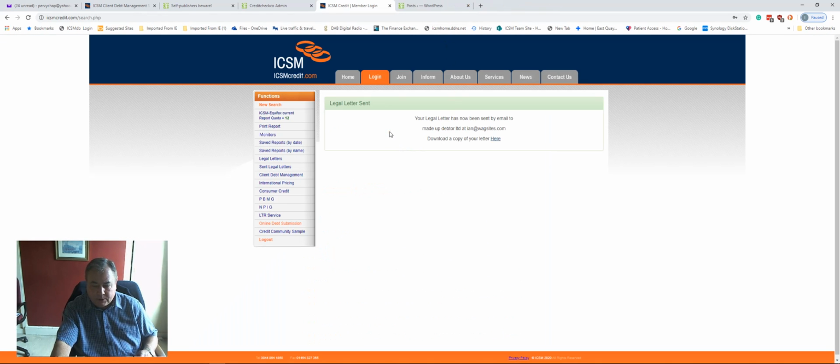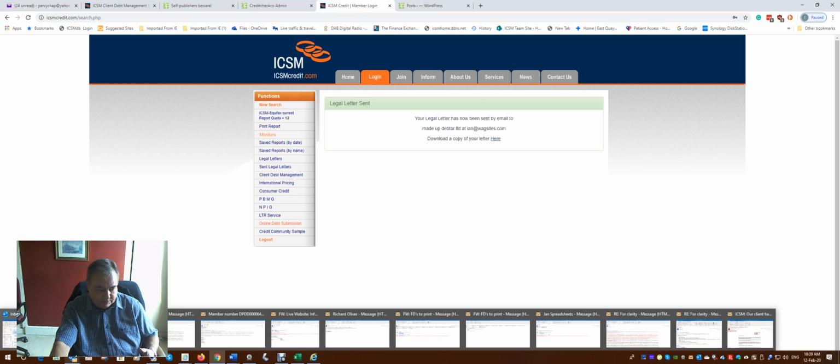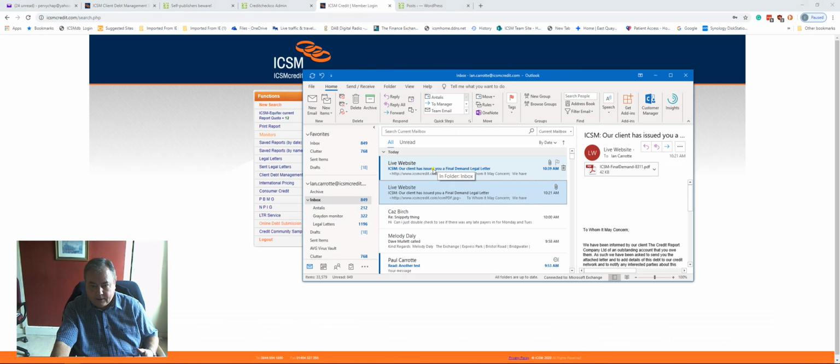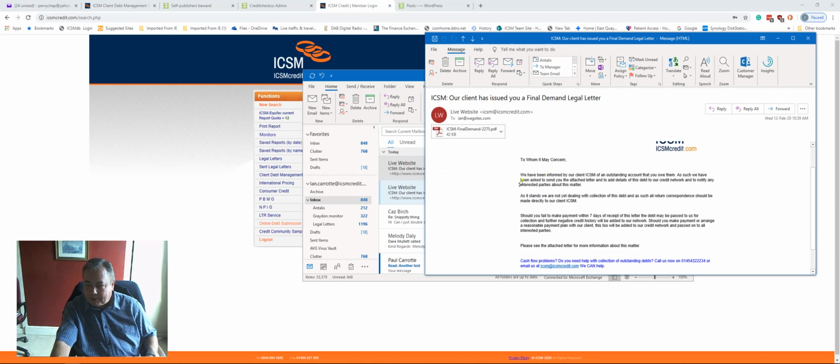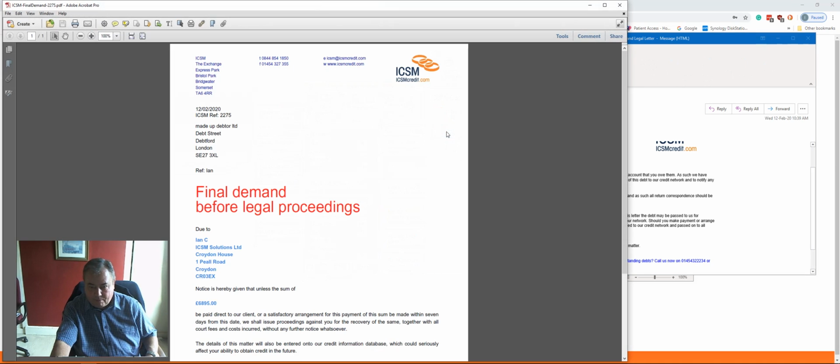At the same time, an email will have gone to me confirming that I've sent this legal letter. So if I have a look down at my emails here, I see a legal letter, an email coming from ICSM. Oh, that's to me, that's to the debtor. That's the email that the debtor receives. There will have been an email sent to my personal email address, which obviously I haven't looked at yet, but it would be similar to what we've just looked at. But if we look at this, there we have it. To whom it may concern, we've been informed by our client ICSM of an outstanding account that you owe them. As such, we've been asked to send you the attached letter. And there's the letter that they've received. As I say, instantaneous.